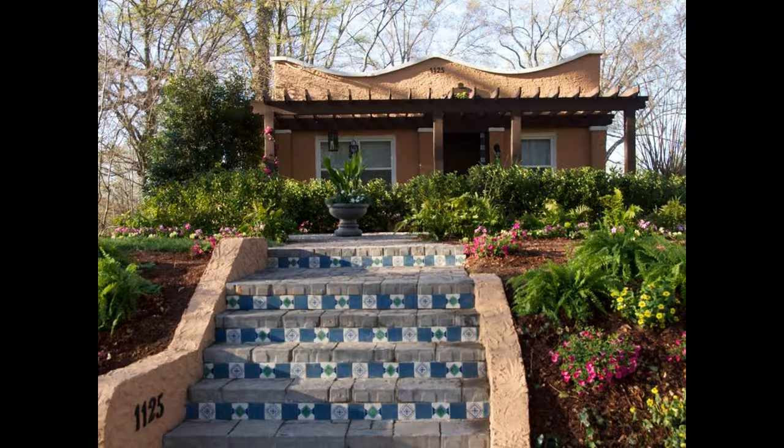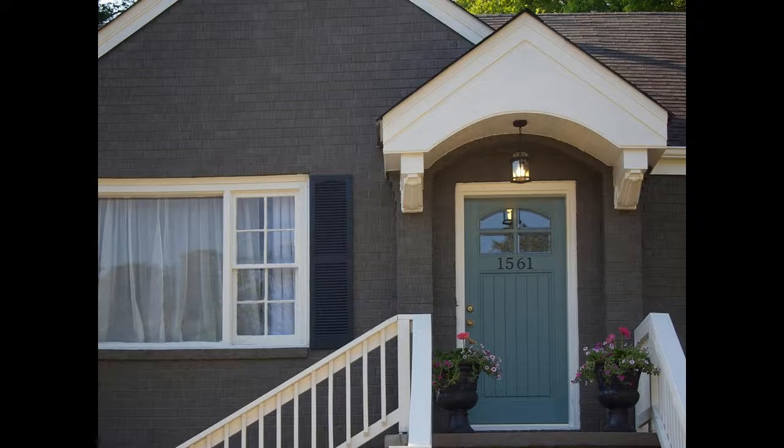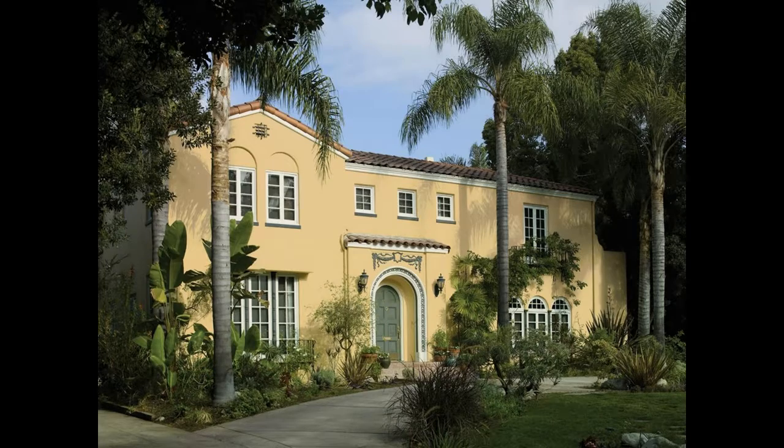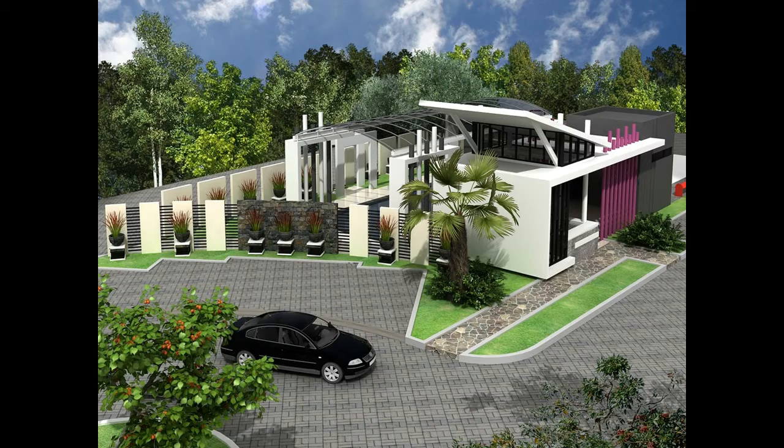Most house owners are more concerned about what's going on on the inside while they pay little attention to the outside. It's quite a disappointment, because actually there are lots of things that you can do to make the exterior of your house look more beautiful and enchanting.